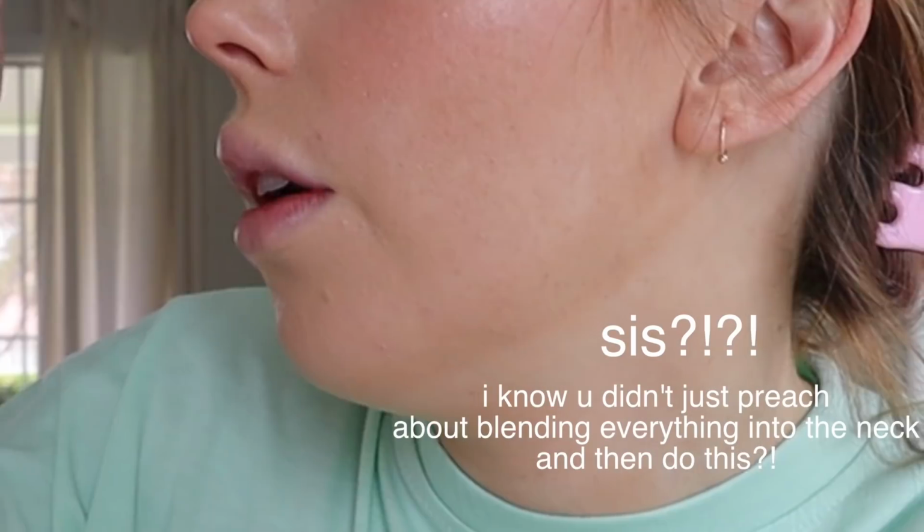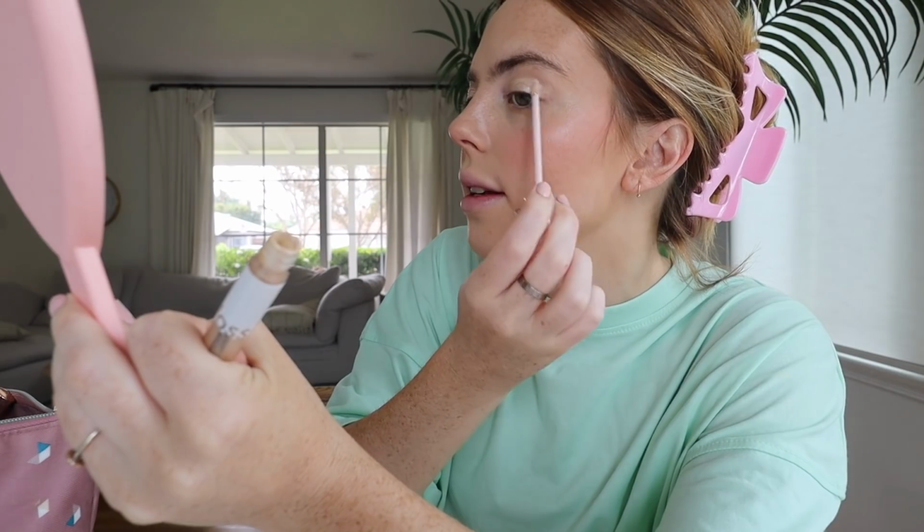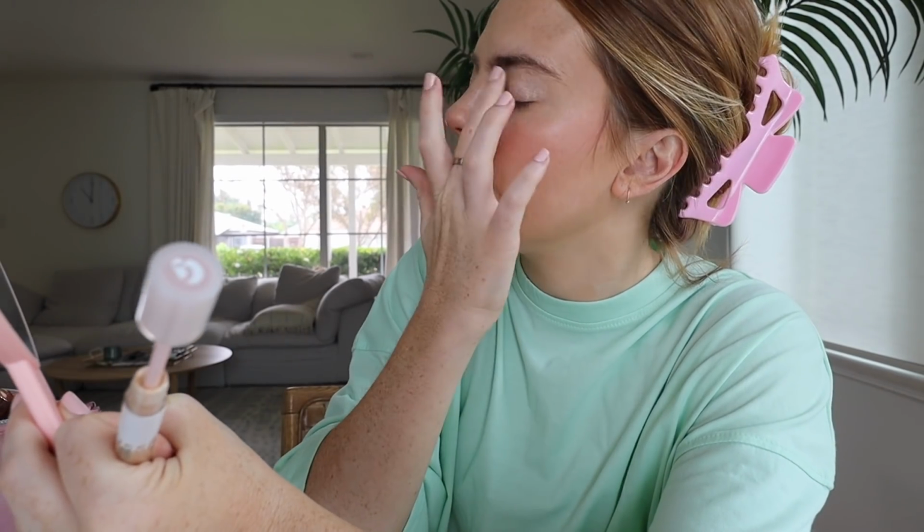So I'm gonna move on to my eyes and my eyebrows right now, which you guys saw me use this in the last vlog. I really like this Lid Star by Glossier. It's just really, really subtle and pretty for eyeshadow. So I like to use that just all over my eyelid as a base. And again, you can just blend it in with your fingertips.